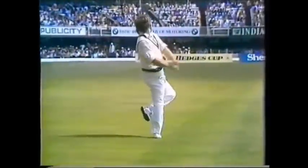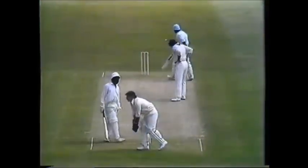And that's the way to play the hook shot. The short one, beautiful in position, kept the ball down, takes a single to deep long leg. Sort of shot that really appeals to the West Indian supporters here.